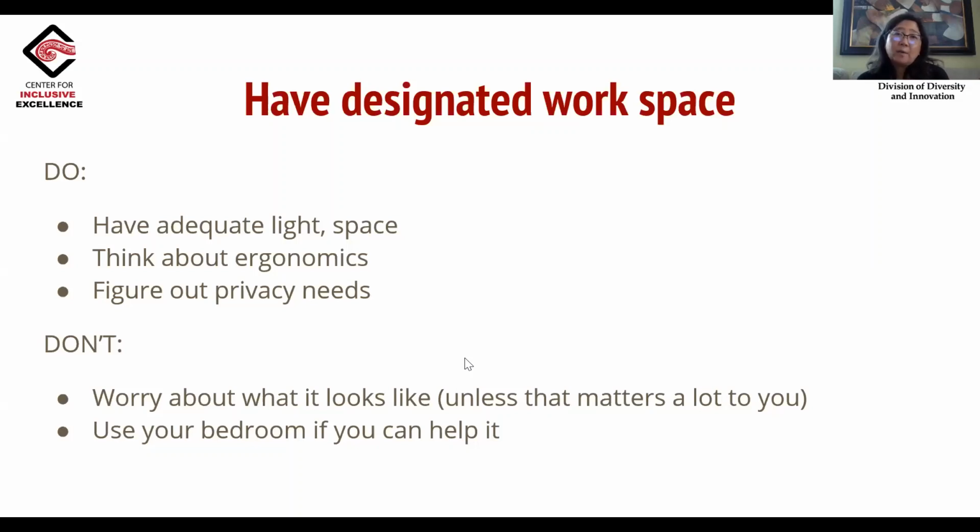You also want to think about privacy needs. If you share space with other people, you might want a place where you can shut the door. I'll come back to that in a minute.